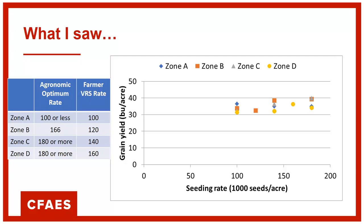But the blue diamond, that was zone A. There's no response curve at all. It's a flat line. So we think maybe that farmer could have gone with a lower seeding rate. We didn't test lower than 100,000 seeds per acre. But since there's a flat line, he probably could have seeded a little bit lower. His prescription called for 100,000 seeds per acre.